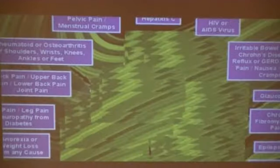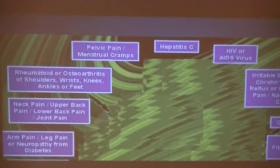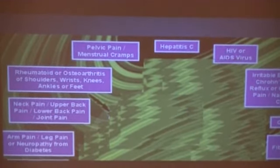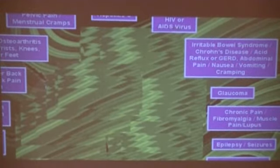Now what was interesting is that we started to understand, wow, if this works for this, maybe we should try it for that. And this is the history that we're learning. People used it in European times for menstrual cramps. I see a lot of patients now with hepatitis C that use it because of their nausea, their chronic problem, and they don't want the interferon, or they had interferon and it didn't do anything for them. So they're looking to other options. HIV, the virus, irritable bowel syndrome. This is something huge that's coming about.